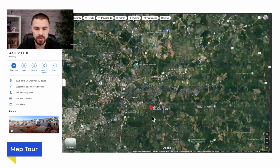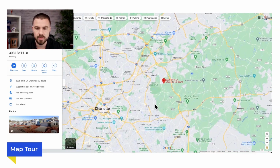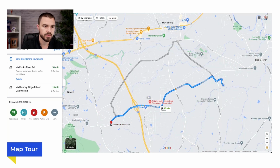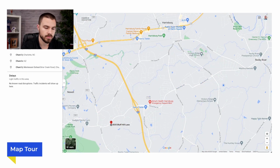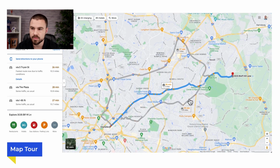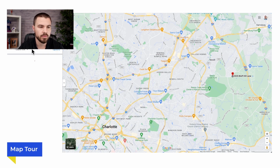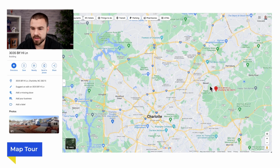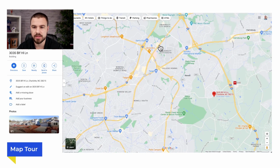But then you also can just do a nice little scroll out and see where you are in relation to Charlotte. To get into Uptown Charlotte, you're not that far away. Let's just plug in the drive time into Charlotte. We're at 4 o'clock right now, so just a little bit before rush hour, you're looking at about a 25 minute drive. And that's not even hopping on Interstate 85, but yeah, really accessible. And if maybe you want to go to the airport, you're looking at about a 33 minute drive. One of the other nice things is being super close to University City.